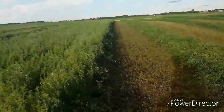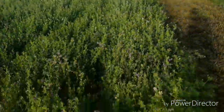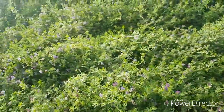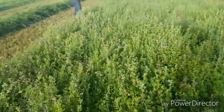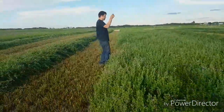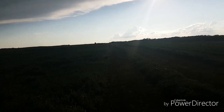So anyway, show you how tall this stuff is standing in it here. That's dink high. Up to my hip anyway. And thick. Look at this alfalfa. Pretty damn good crop. So anyway, we will talk at you here in a bit.